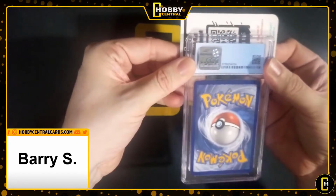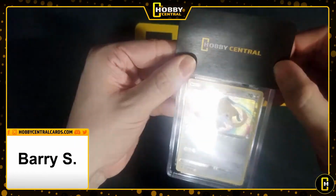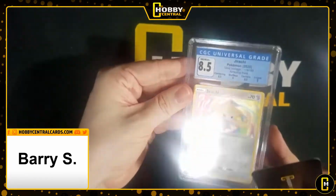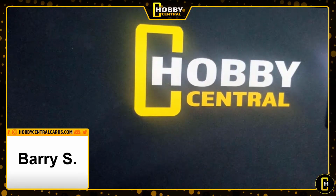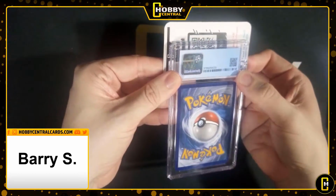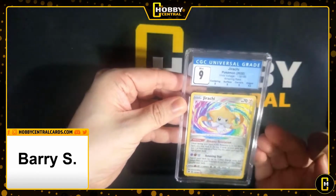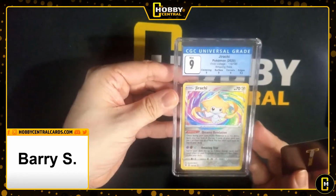Next card. We have a Jirachi Amazing Rare at an 8-5, and again it's the centering and corners that are holding it back. Still a very nice looking card. Next card. Another Jirachi. And he got a 9. A very strong 9 too. A 9-5 and 3 9s. So very nice.